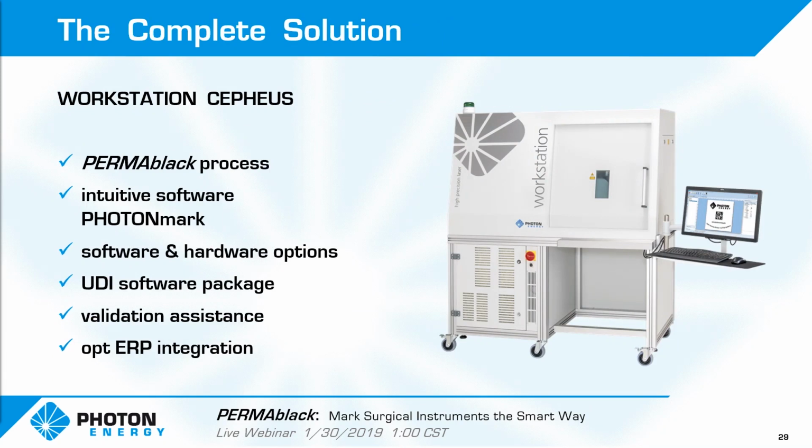Now I am finished with the PERMAblack section and would like to continue giving an overview of our PERMAblack marking machine itself. You see here our standard base workstation. It is also called simply workstation. You have a sliding door that you can open. You place the workpiece inside and close the door again. Closing the door will activate the laser marking process itself.